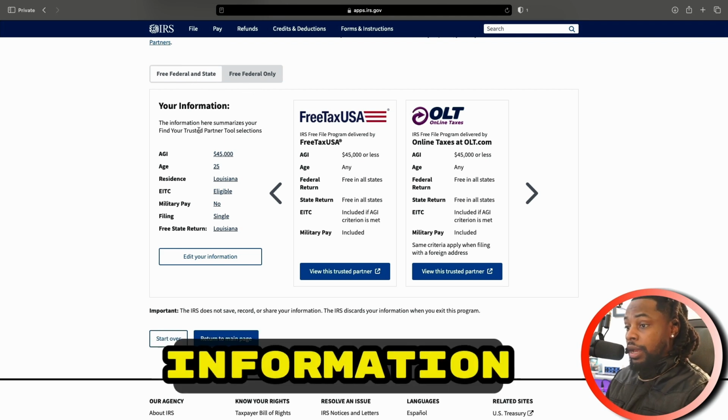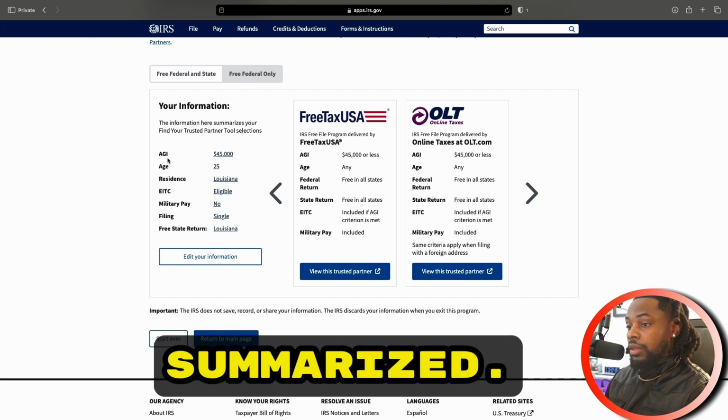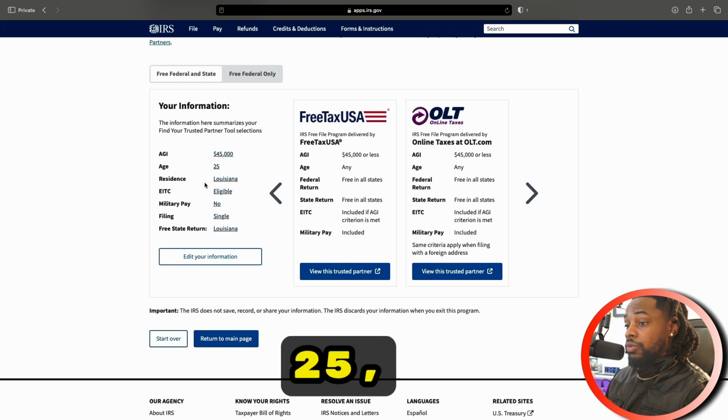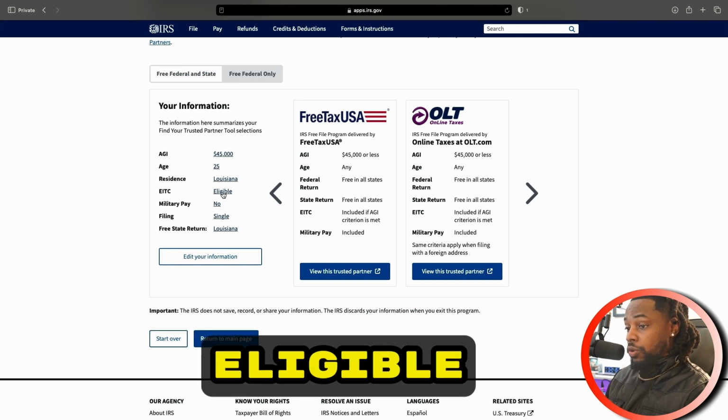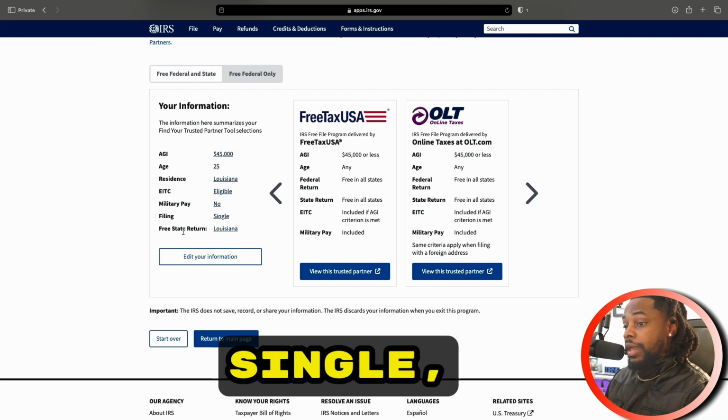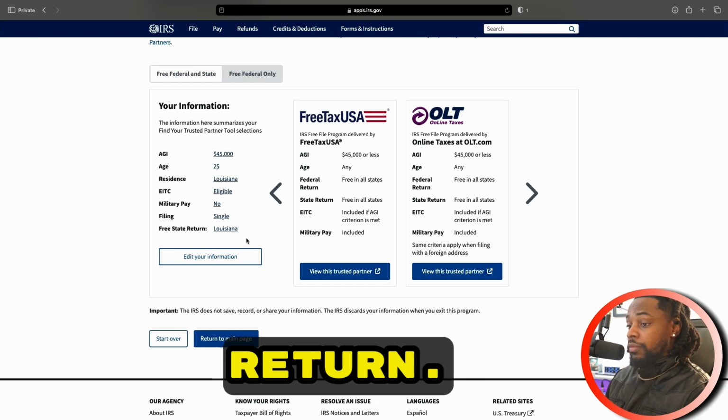So the information that I put here is basically summarized. The AGI is 45,000. The age is 25. The residence, I'm eligible for the credit. Military pay no. Filing status single. And then the free state return.